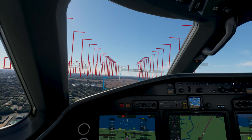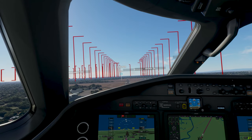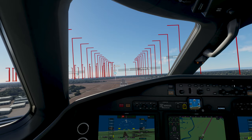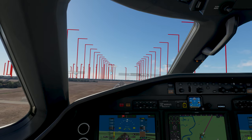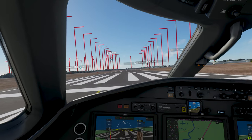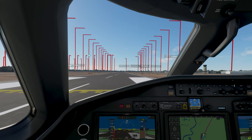Okay, dropping throttle as we seem to be on an okay approach. Alright, I'm going to drop throttle all the way, see if I can feather us in here. Alright, a little bit of a rough landing and bounce. That's alright.